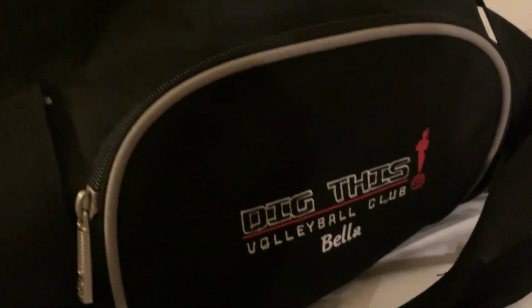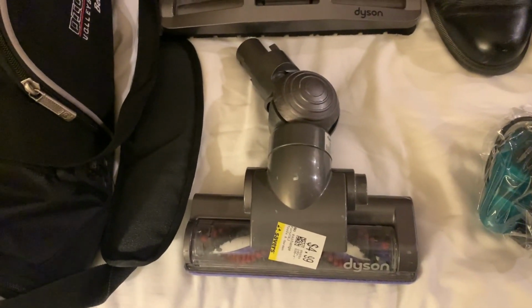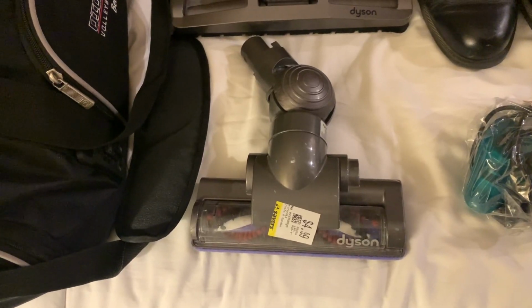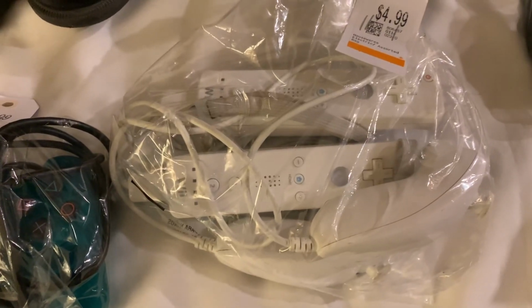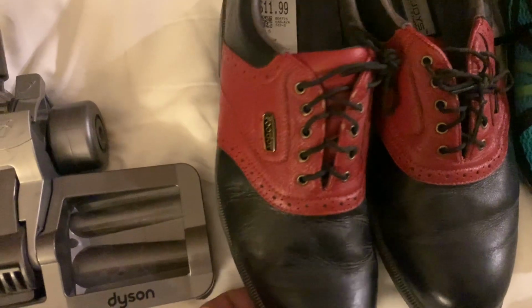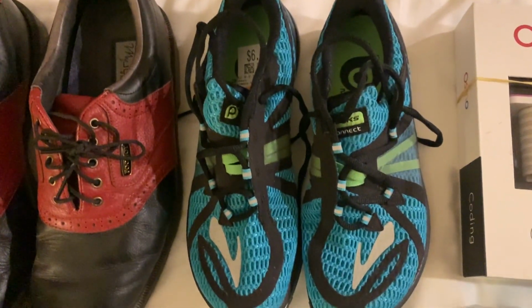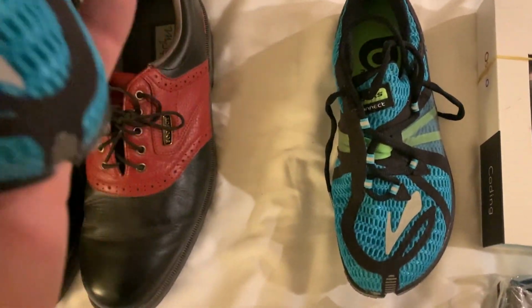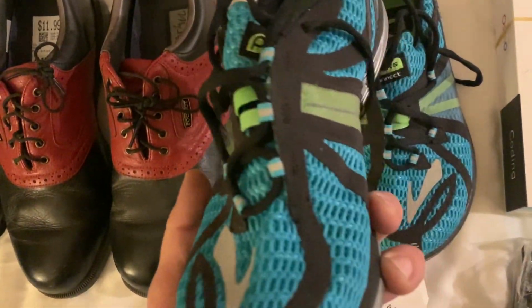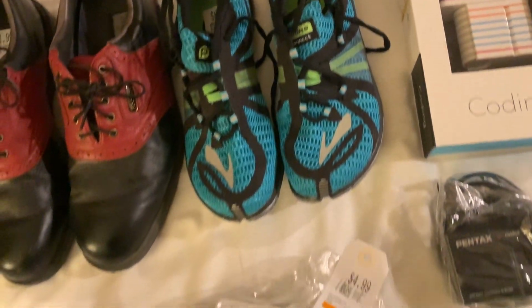So someone personalized this. The Dyson accessories, easy sales. They're $5 a piece. I expect to get 20 to 25 each. This is the Sony remote. Two Wii remotes, each of those were $5 a piece. This is the FootJoy golf shoes for $12. I couldn't believe that. And this is the Brooks running shoes for $7. Again, Josh, Harry Tornado was the one that kind of gave me an idea to look up Brooks, so I'm gonna give it a shot, see how it sells.